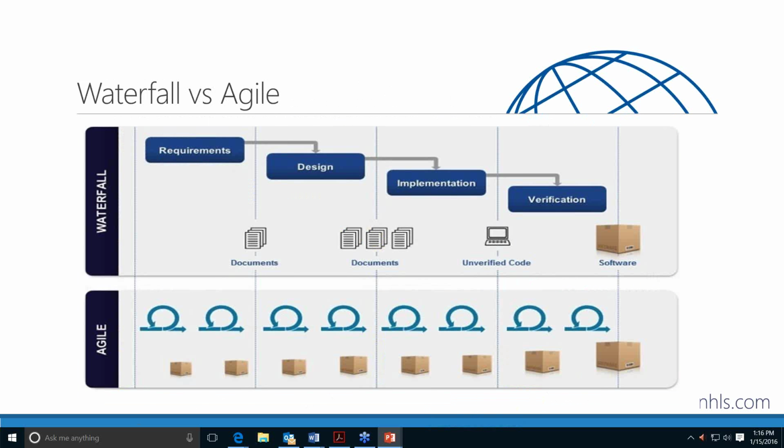Here is an approach where the top is requirements, design, implementation, and verification. Document. We have the unverified end deliverable. Customers look at it, they approve it. Over the whole run of the project, we have done those 4 areas.